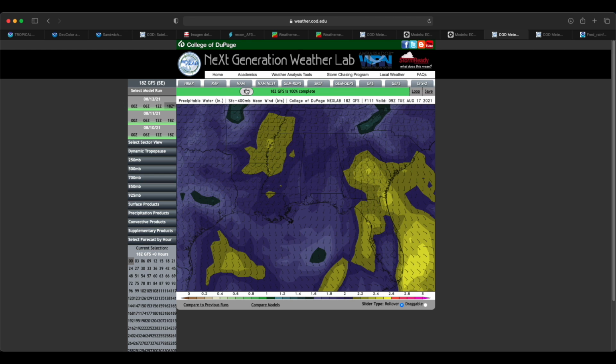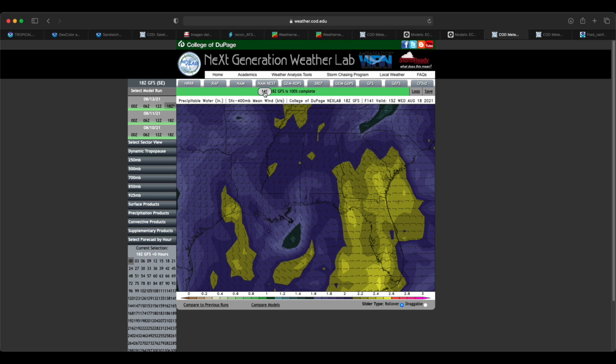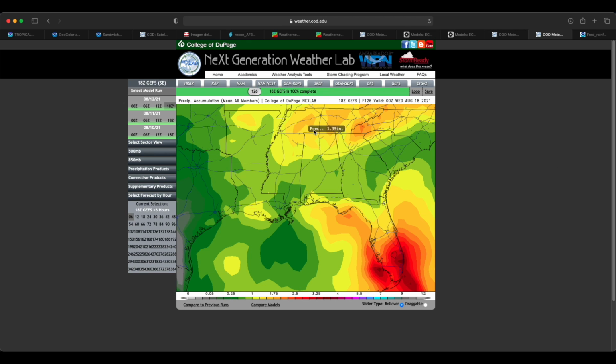So regardless of the path, there's going to be a lot of moisture sitting around as we get to Monday, Tuesday, Wednesday, even, to keep those rain chances pretty high, at least across the Big Bend, South Georgia, and much of the Florida Panhandle. Rainfall totals.